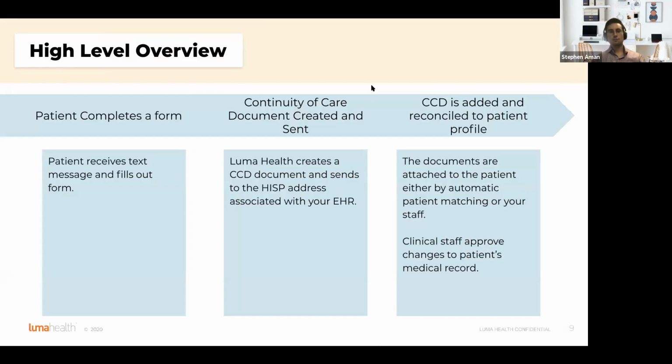So the high-level overview is when a patient completes a form, they'll receive a text message, and we'll show screenshots of these in a second. They receive a text message, they open up the form, fill it out, and then you in Luma Health will see it. And then we will automatically create a CC document and send that to your HISP. Your HISP is then associated with your EHR, so it'll show up there. And typically your EHR has the capability to automatically match based on the patient name and date of birth, so it'll go to their medical record. Then it's on their medical record as an imported document, and your clinical staff will approve the changes to the patient's medical record.